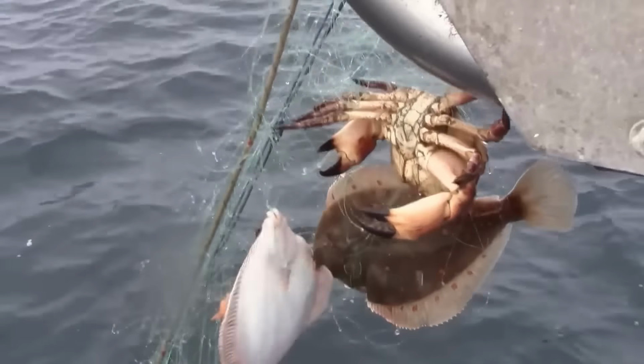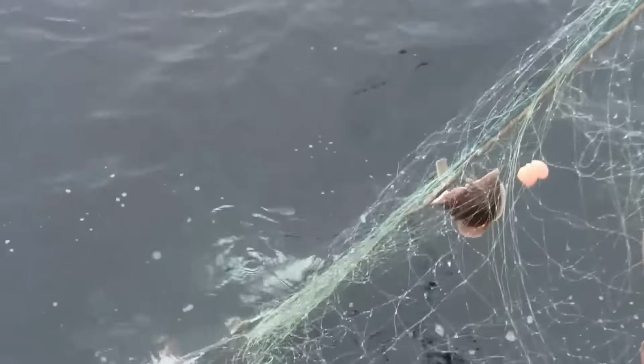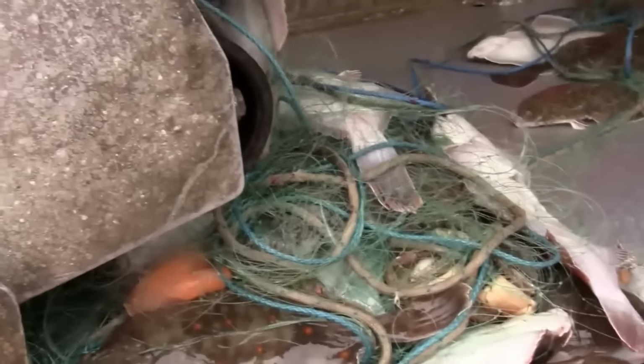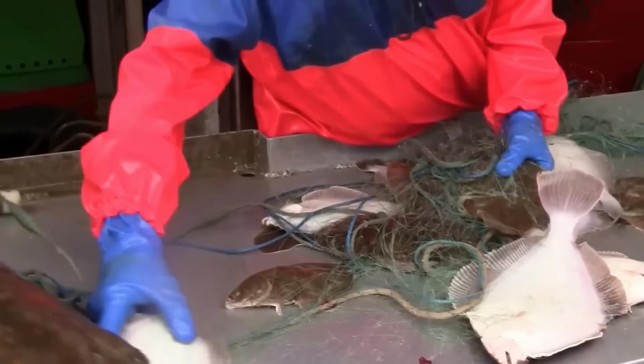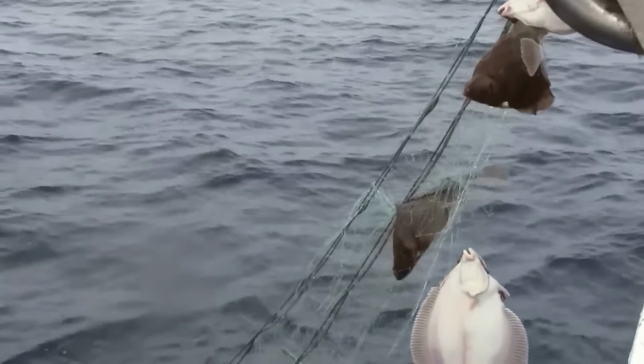Fish, including flounder, become entangled as they swim through and cannot escape. A gill net can be used at a variety of depths, depending on the target fish species and environmental conditions. The process of catching flounder with a trawl begins with the net being dropped into the water in the target area where flounder are commonly found. Once the net has been dropped, the vessel will move at a slow speed, allowing the net to stretch and spread out.